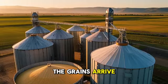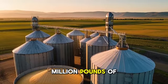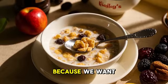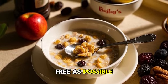As soon as the grains arrive, they're stored in our massive silos, which can hold up to 3 million pounds of grain. Once inside, the grains are cleaned to remove any dirt or other impurities. This is important because we want to ensure that every bite of cereal is as delicious and hassle-free as possible.